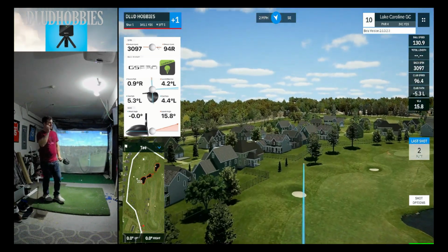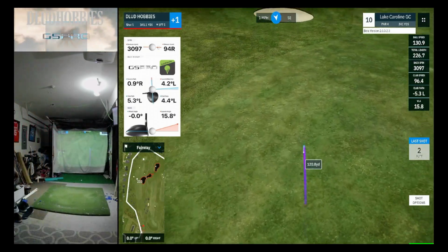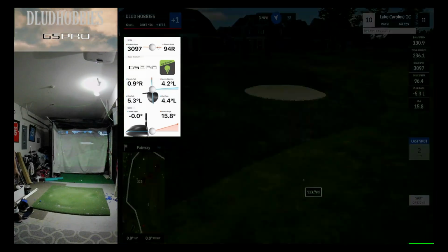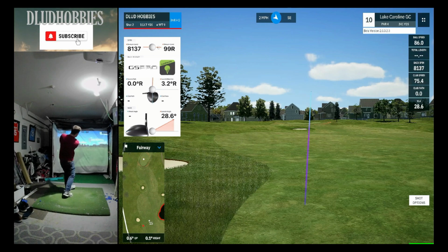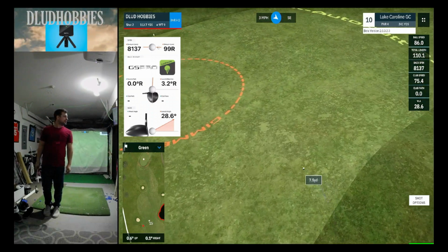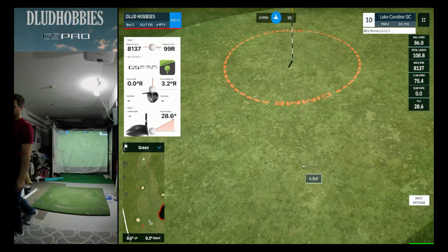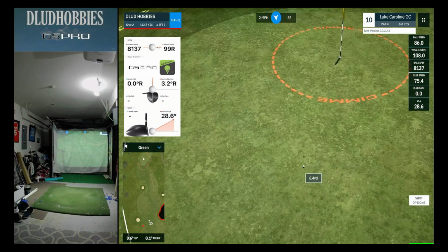Better swing there. Left side of the fairway. 114 yards remaining. That looked a little too timid to go 114. It does end up going 114. Gets a slight kick and roll, but not quite enough for a birdie, but it's going to be a par safely on the green. Pretty small green as well.